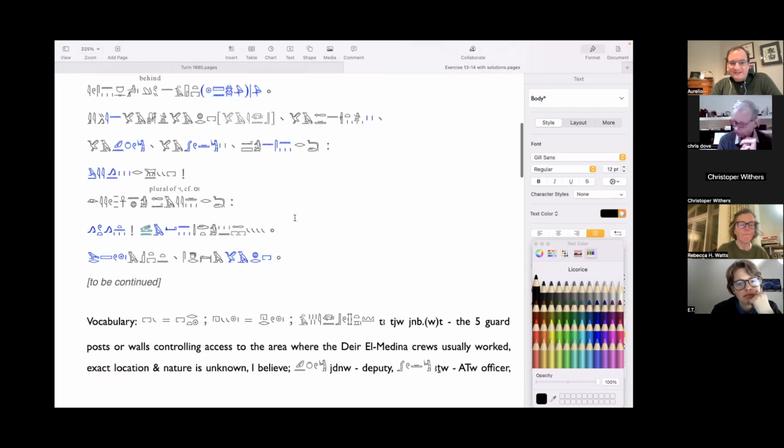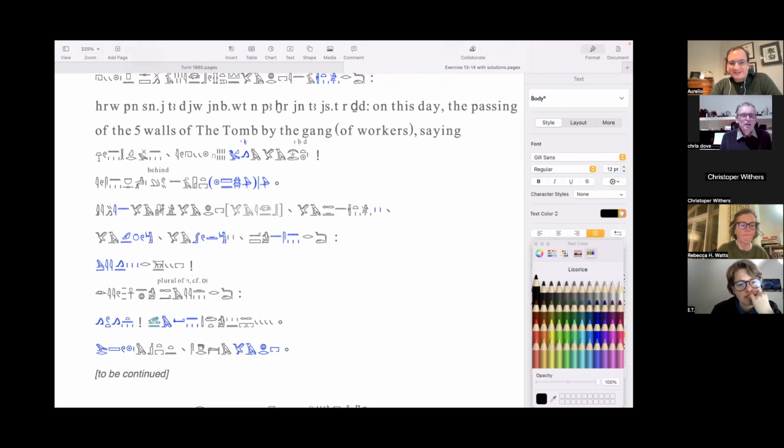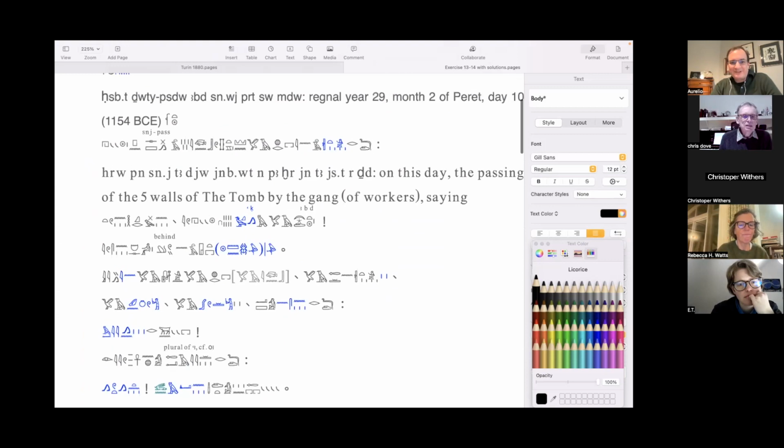So one thing you find is that these strike papyri always start with this, namely that the crew is making it across those guard posts that you just described, or whatever they really are. And there are five of them. So they're going outside of the area.